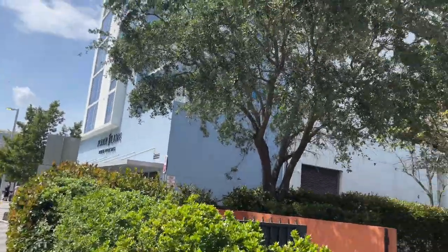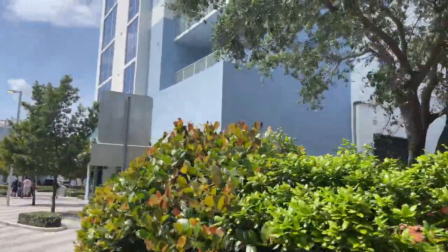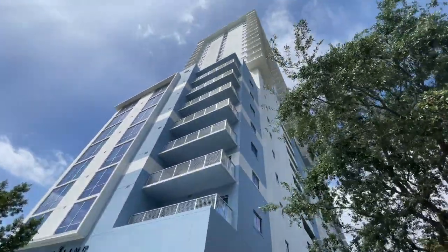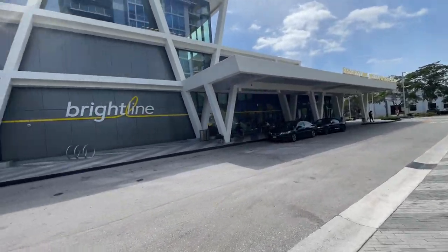So you can even work in Miami, Fort Lauderdale, or if you wanted to take a risk, Orlando, but I don't know if you've got the patience for this every morning, and come right back home to West Palm Beach. Pretty cool.